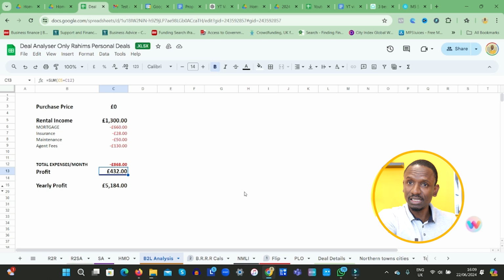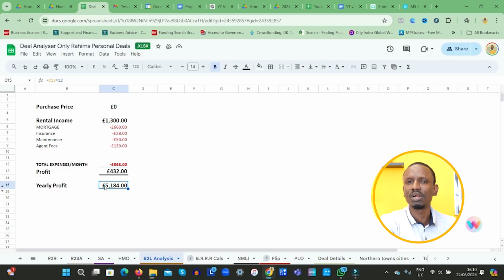Here's the thing, it's a good return on investment. Still, you're making £400 because we have a rule of thumb: if you're investing in the north or Wales, we're looking for a minimum of £300 to £400 every single month on a family let buy-to-let property. So looking at that, she's making £432. That's not a bad investment, okay? And if you times that by 12, you're talking about £5,184. As I was saying, it's a very, very good investment.